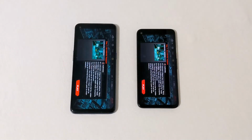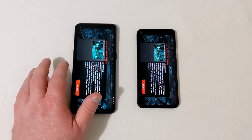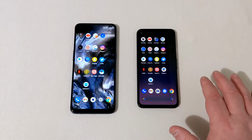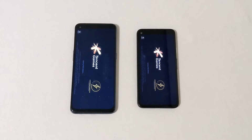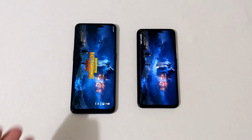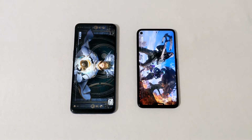Dead Trigger. I pushed them at the same time, but it feels like the 4a reacted faster, though still pretty close there. Let's go back home, and we'll go into PUBG Mobile. So you're seeing there, even with the lower benchmark scores, it really doesn't mean anything. Now, it is starting up first here on the OnePlus. Let's see if the Pixel can catch up or beat it. And it looks like it's going to be pretty close here.